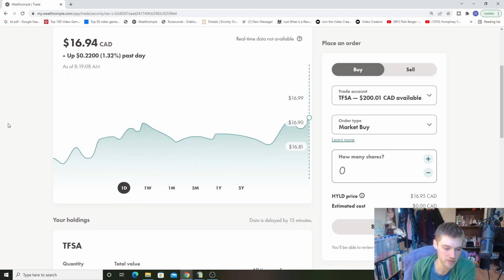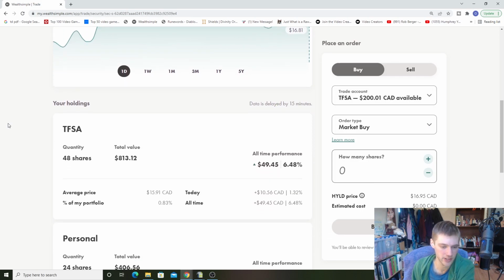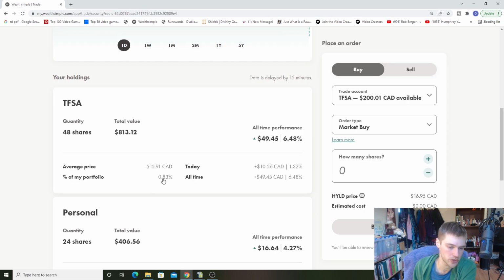And the whole purpose of this fund was to add a little bit more dividend income inside the portfolio. It currently represents about 0.83%, so just shy of 1%. I want to bring this up to be about 15% of the portfolio or so, just to get more passive dividend income, more of that higher yield over time. And then, as I get older, I'll probably go a little bit more over time. But right now, I just want to bring it up just a little bit to have some more monthly income so I can keep my growth stocks, still keep things going, but also benefit from some more dividend income. So this, once again, is up 6% all time, total value of $800 inside the portfolio, 48 shares.